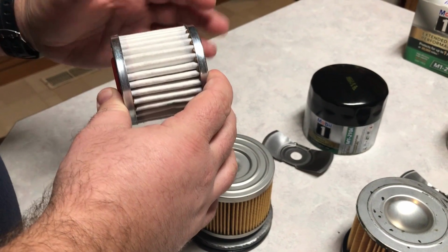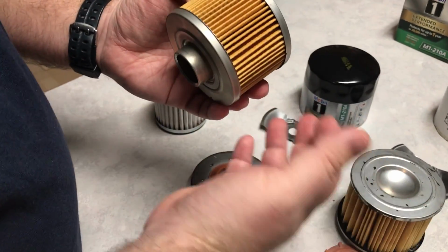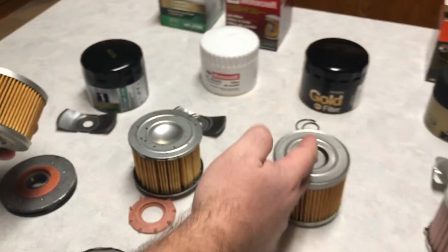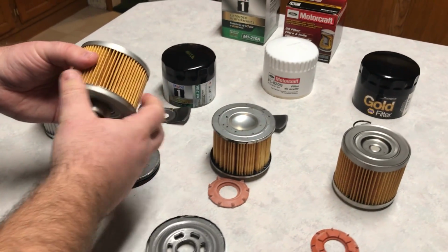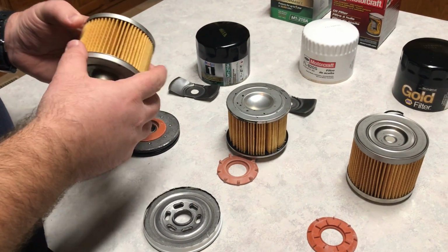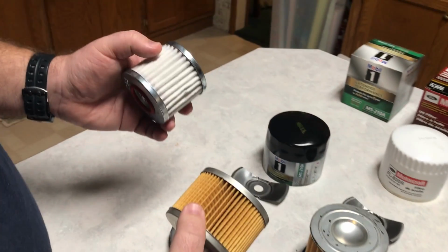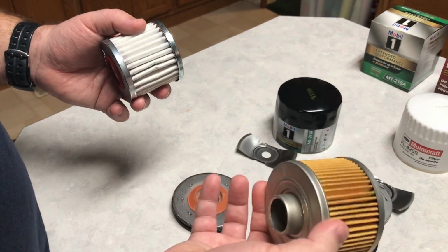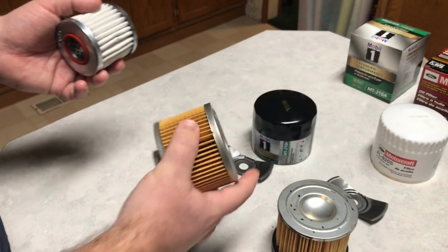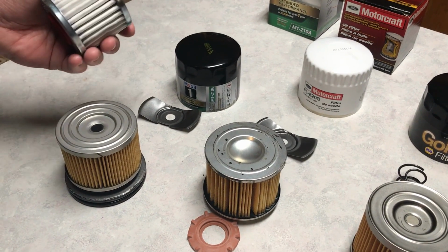Now the thing with synthetic media is with these filters, this is cellulose. This is a paper product. This is a paper media. And these three filters, the Motorcraft, the Napa Gold, the Wix, these three that I have here are enhanced. So sometimes you will see strings off here, but they take the paper and they have strings of resin that have some of the qualities of the synthetic, but it's not completely synthetic. It probably gives the paper more rigidity for the longer service.